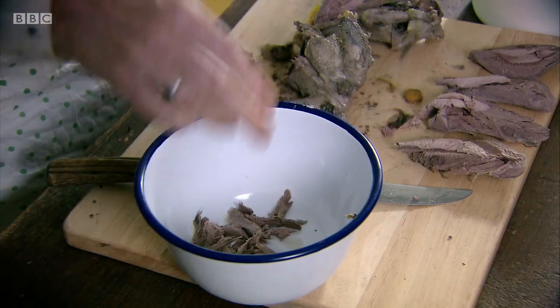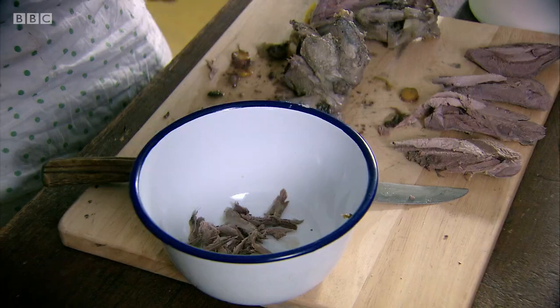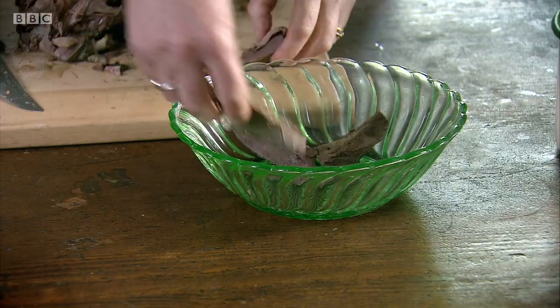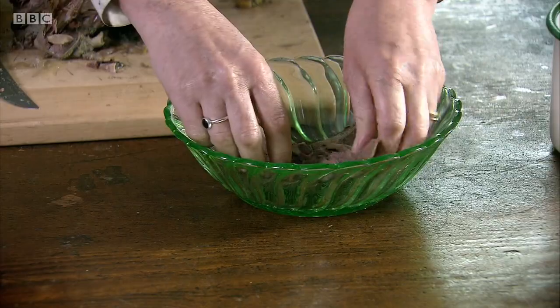You think how much of wartime food is about potatoes and bread. It's bland, bland, bland, stodge, stodge, stodge. And anything that brings a bit of flavour in is a huge relief. And then I'm supposed to arrange the meat in the bowl. According to the recipe, I'm supposed to make it look attractive. Not quite sure how I do that.